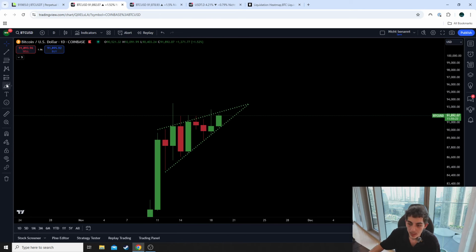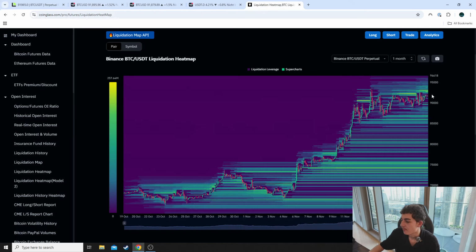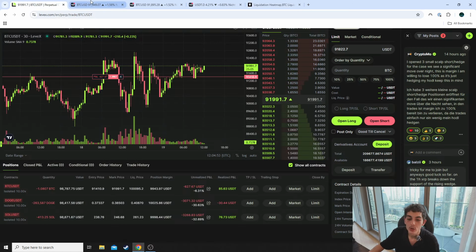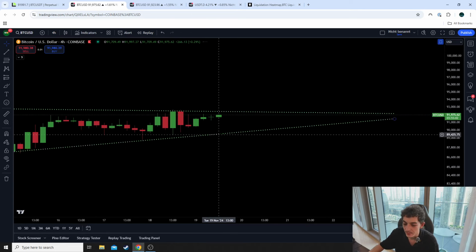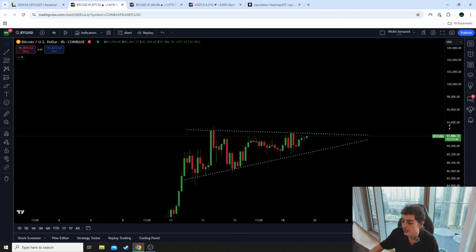So what I'm right now a little bit scared of is that the market makers will grab liquidity above the $93,000 level, will liquidate the positions that are building themselves up right now since the last 2 days, get them out of the market, get them liquidated, take their money, and then actually trap a lot of long positions because they are aware of the fact that this potential chart pattern is breaking to the upside, right?